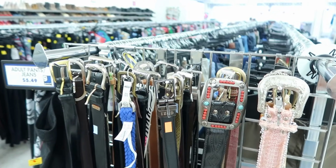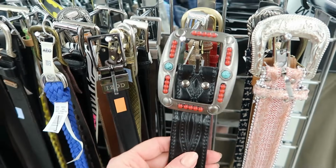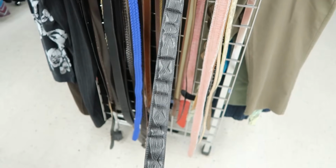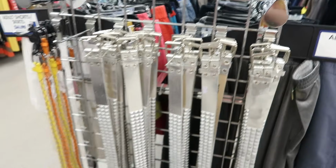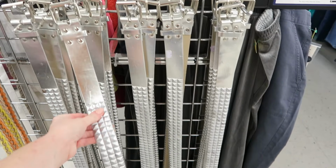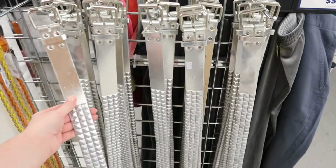I'm also checking out the belts for him, but look at this one. The buckle is really cool. Probably not for him, like for me, I mean, but it's got an embossed thing, but I don't know. I'm not sure if I would wear something like that, but check these out. Bam. There's like 30 silver pyramid stud belts. Wow. What are these doing here?